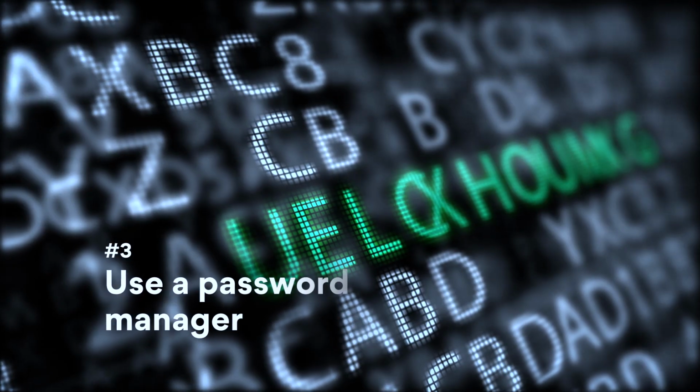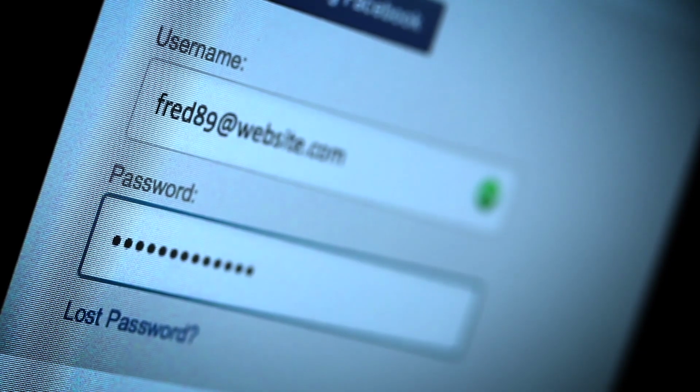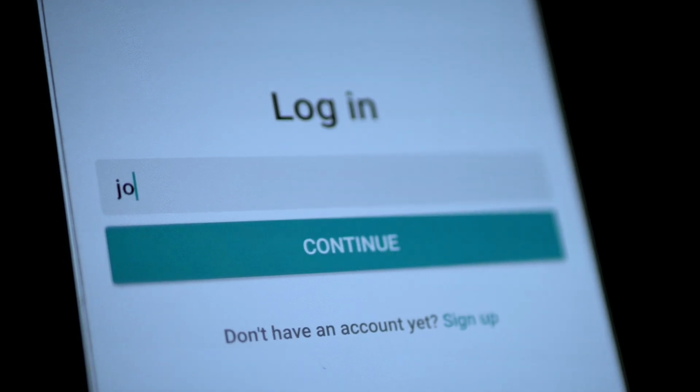Use a password manager. Weak passwords are like open doors to cybercriminals, so get a password manager. It will memorize and store your passwords in a secure database. You will no longer need to rack your brains to remember one.